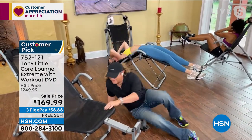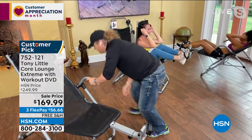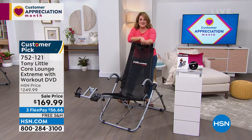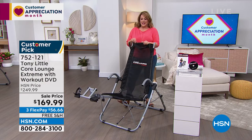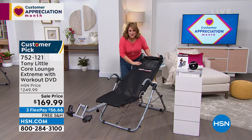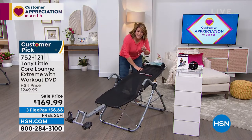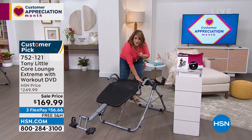We've been waiting for this, and Tony, customer pick. You gotta read the reviews because nobody leaves a customer pick rating on an ab machine, ever, right? Why is this a customer pick? It's easy to assemble. It glides. You don't need electricity. It folds when it's not in place. You can not only get a workout, but you get a crazy stretch in there.